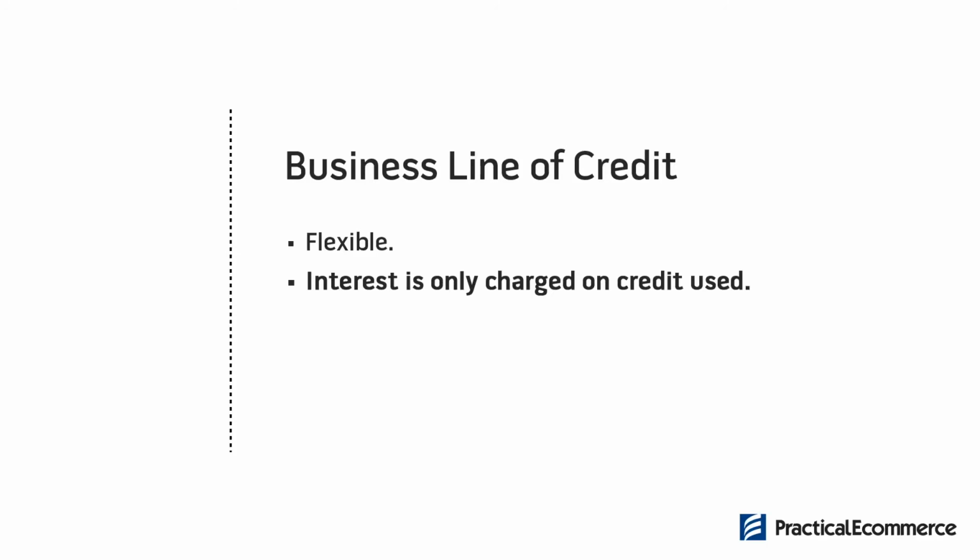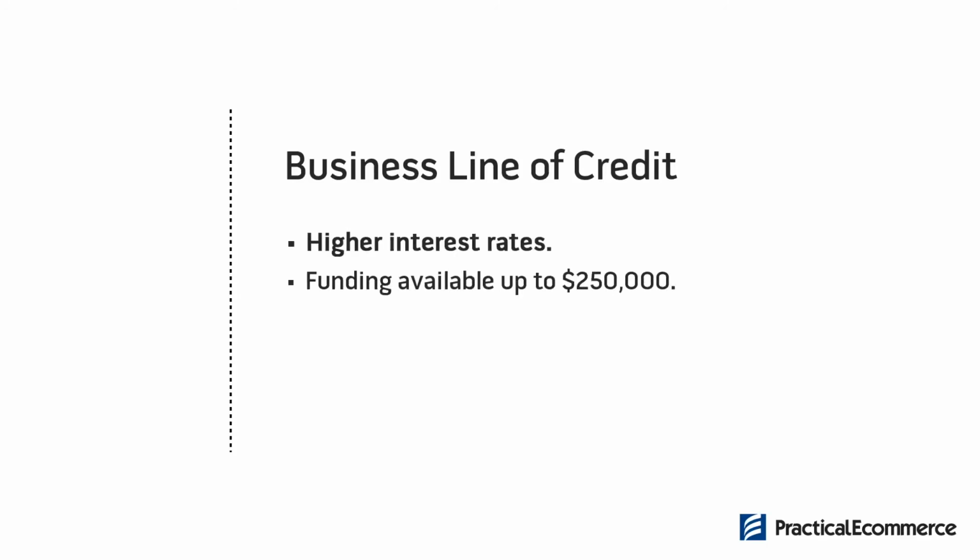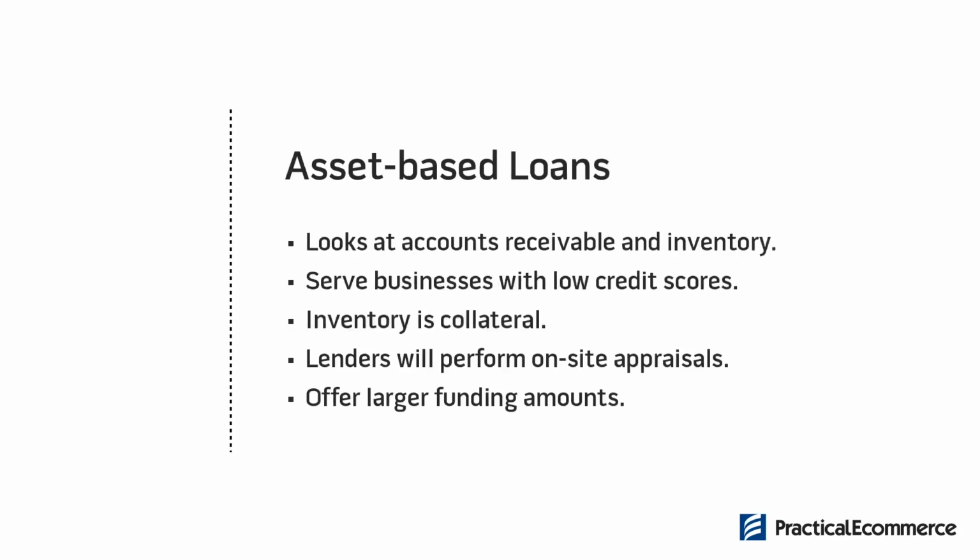When you open a line of credit, you'll receive access to a stated amount of funds to use as needed. So this is a very flexible alternative. An unsecured line of credit generally has a higher interest rate. The annual percentage rate can range from 13.99% to 55%. However, remember you only pay interest on the portion of the credit line you use. With a line of credit, you can get funding up to $250,000, and repayment terms will generally be 6 to 12 months.